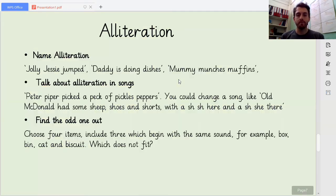After rhythm and rhyme, we'd start to teach alliteration. So a really good place to start with alliteration is with their name. So you might have Jolly Jesse jumped, Daddy is doing dishes, Mummy munches muffins. So again, you're really getting them to tune into the initial sound of the word. So can they hear that there's three words there? Mummy munches muffins. Again, you might make it explicit. Mummy munches muffins, three words. Have they got the same sound? Mummy munches muffins, really stretching out the sound and making it really clear to them. They begin with the same sound.